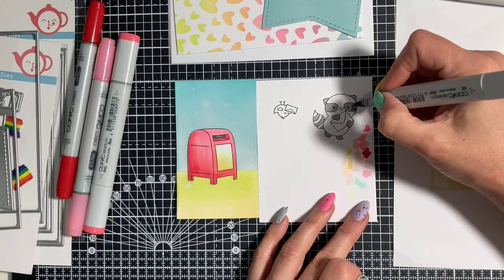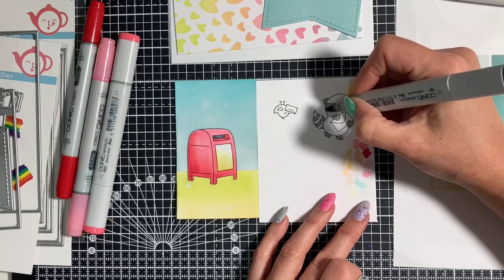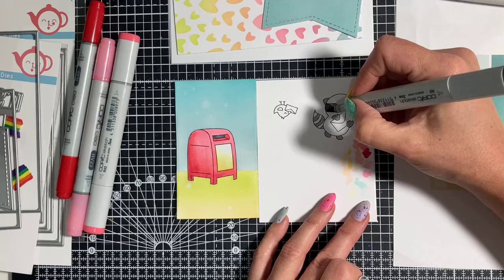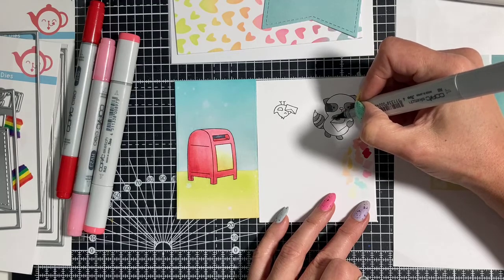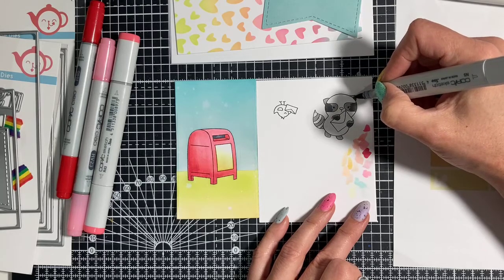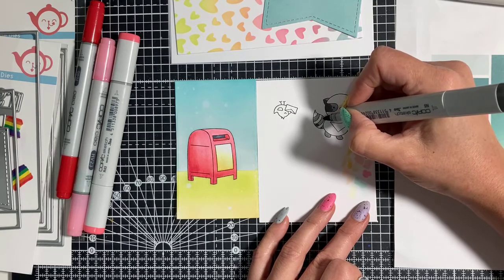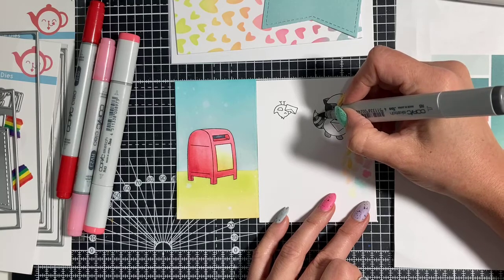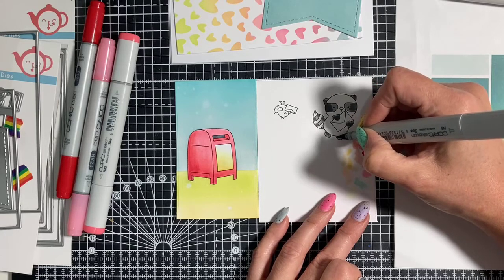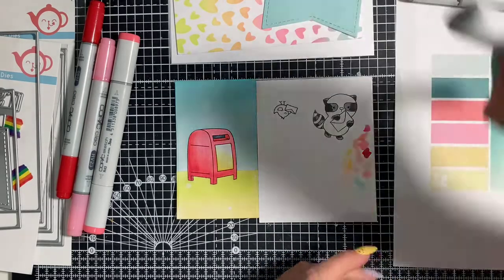So let's add a bit more shading to these areas, but I'm not going to go right over his eyes because I don't want it to be so dark that we can't see those eyes. So this is where I'm just going to apply the depth and the shadow to just the portions of his features, so that we don't lose them. So just adding a little bit of shading to his feet, just under his body and around his tail. And then I'm going to go back over that with the N3.